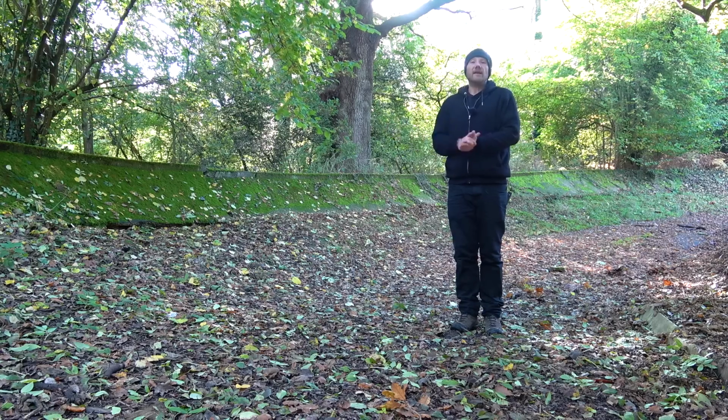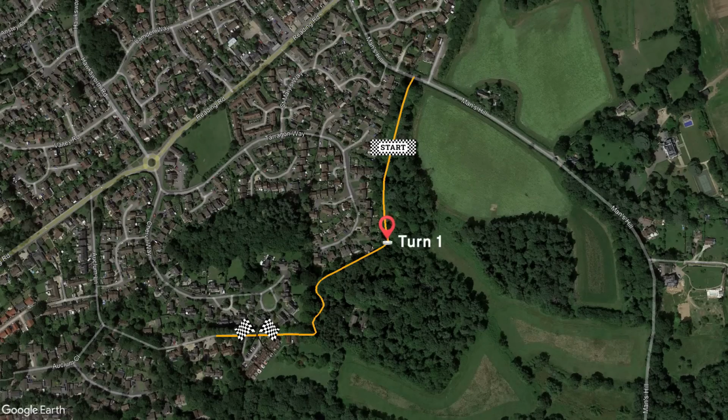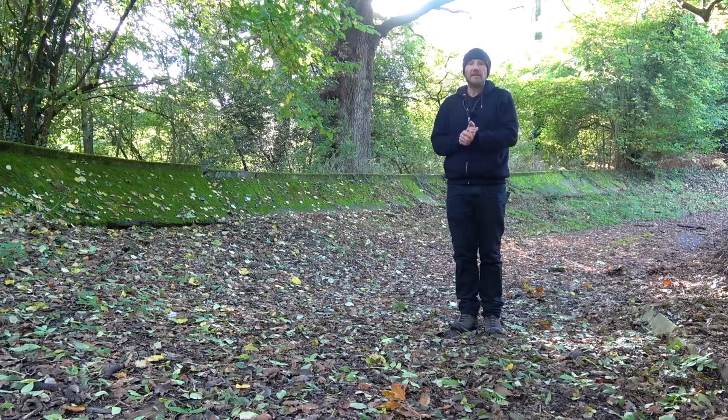Turn number 1 is a fairly sharp right-hand turn which starts to take you uphill before you reach the more technical part of the track. Originally, the corner featured a 4-foot high banking, but this was deemed unsafe and in later years extended to 7 foot.